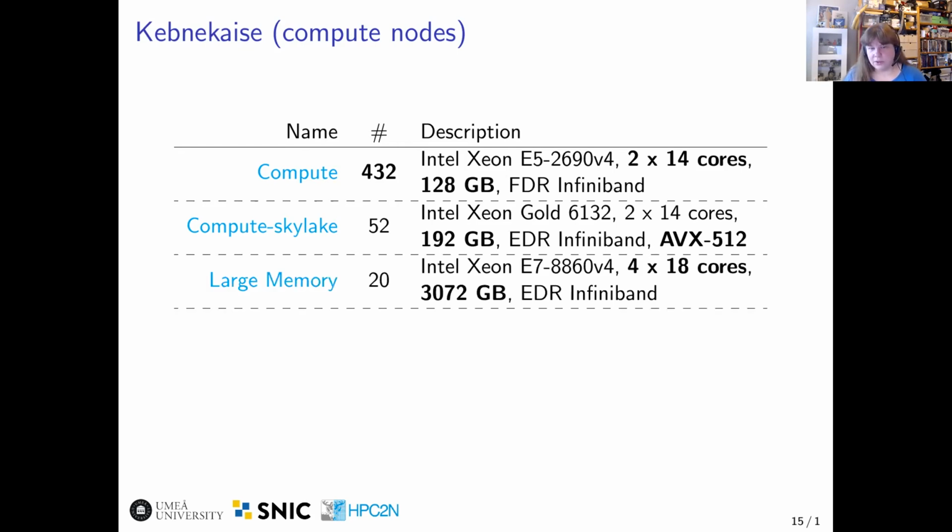Then we have what we call the large memory nodes. Those are only 20 of. And that is for people who have applications that need quite a lot of memory. As you can see, there is 3 terabytes of memory on these nodes. And these nodes are actually considered a separate resource. So you don't get access to them if you just apply for a project at Kebnekaise. You need to say that I have these applications that actually need large memory nodes, and then you can apply for use of this resource specifically.